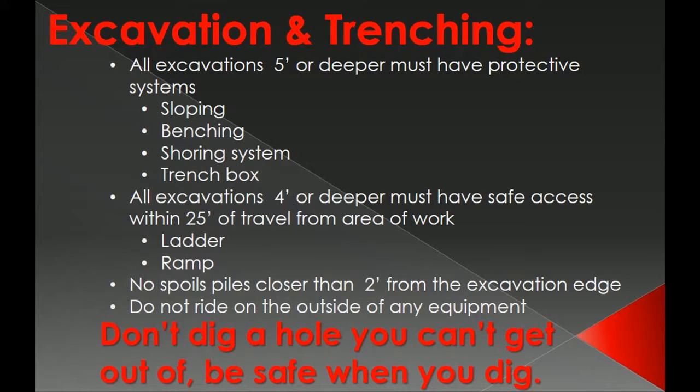All excavations 5 feet or deeper must have protective systems: sloping, benching, shoring system, trench box. All excavations 4 feet or deeper must have safe access within 25 feet of travel from area of work: ladder, ramp. No spoils piles closer than 2 feet from the excavation edge. Do not ride on the outside of any equipment.